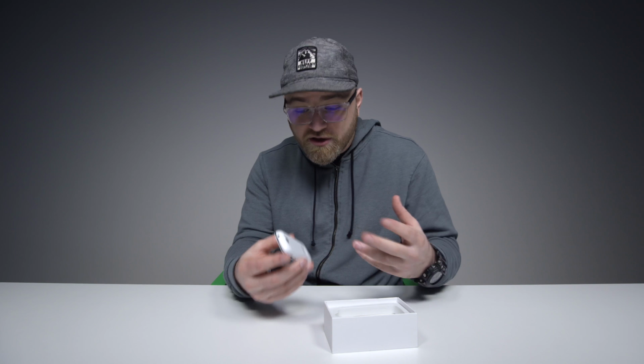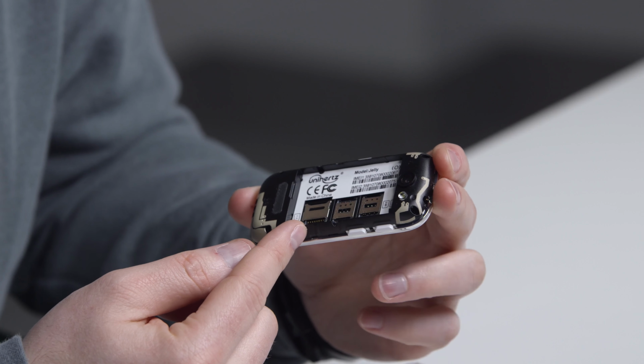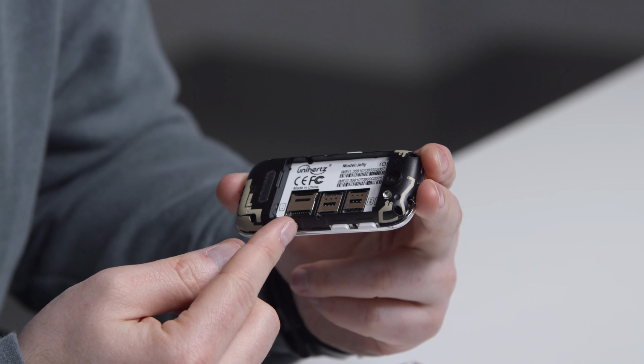Very nice. Rear-facing camera, flash, volume up and down, micro USB to charge it, power switch, headphone jack. Apple can't even give you that. There we go. And on the back, would you check that out? It has a micro SD card for storage expansion and two SIM card slots. Micro USB cable to charge it up, a little power brick, and a tiny little battery, which at least is removable. Before we boot it up, let's do some size comparisons here.